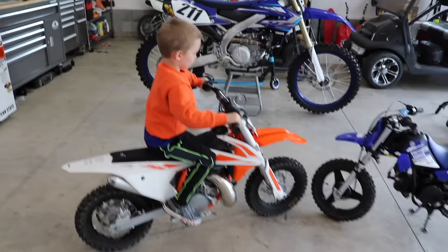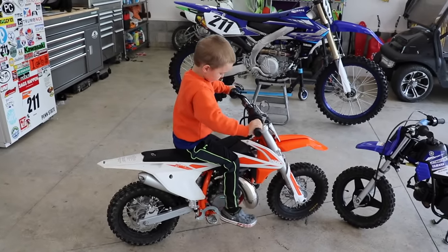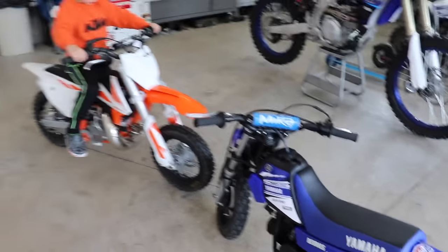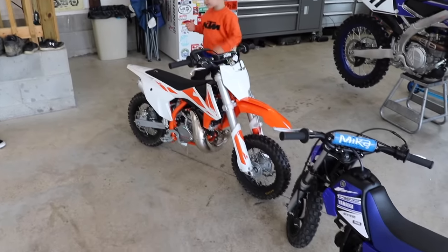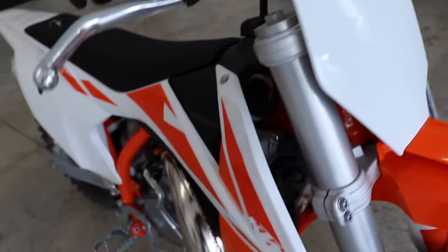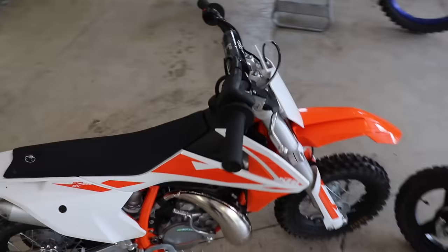Again, he's only four. The seat height is about 22 inches, maybe a little less. The PW50 that he was riding is at about 19 and a half inches, so a little bit of a size difference. Big difference in suspension, which is nice, and the tire size. I was surprised to find out it still has the oil injection. We can see back here, we filled up the two-stroke oil. I thought we were gonna be mixing it, we're not.